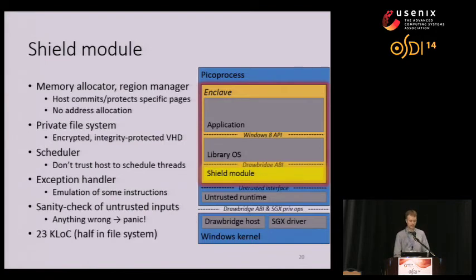The Shield module currently consists of about 23,000 lines of code, but more than half of that is the FAT file system implementation that we use.